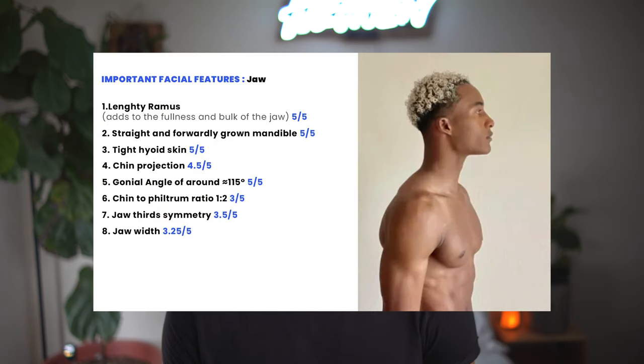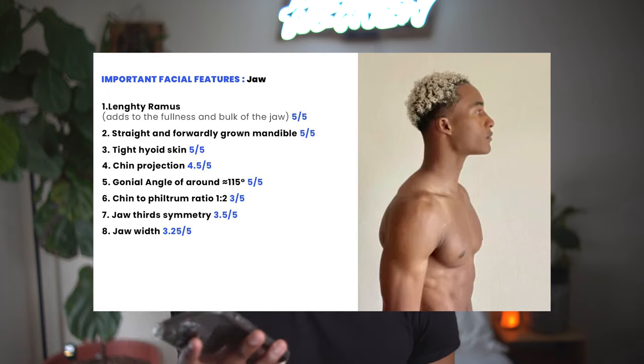Lengthy ramus. I love my ramus. I'm not going to lie. I love how long my ramus is. You guys already know, with fillers, things like that, they enhance the ramus. I'm actually going to get my ramus touched up probably in about a month or so.